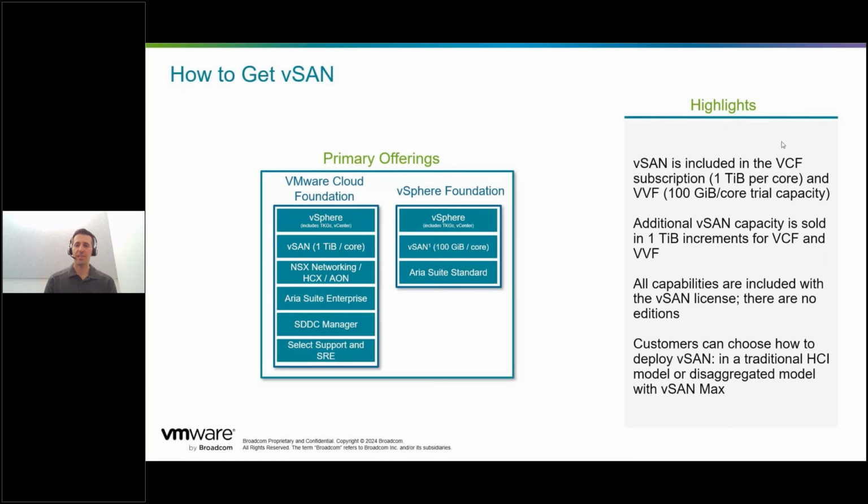There is some trial capacity, 100 gigabytes, with vSphere Foundation, but if you want to create a full-fledged HCI solution, you will need to add on that capacity. vSAN is sold in 1 terabyte increments for either Cloud Foundation or vSphere Foundation. And all of the capabilities are included.